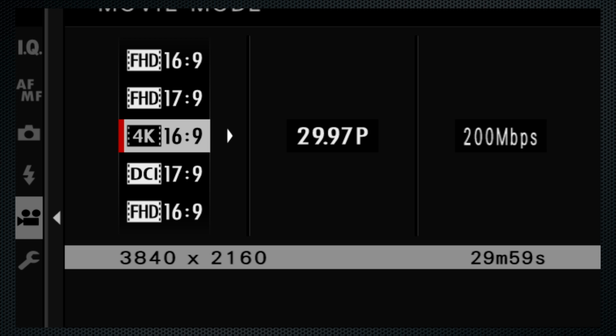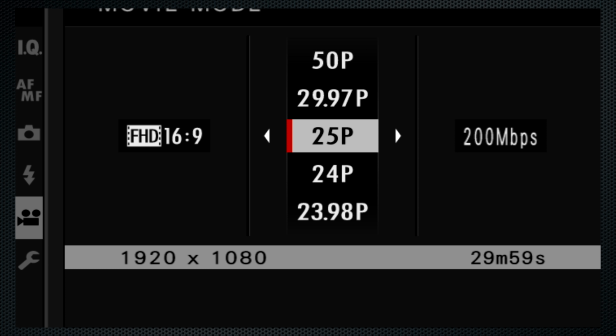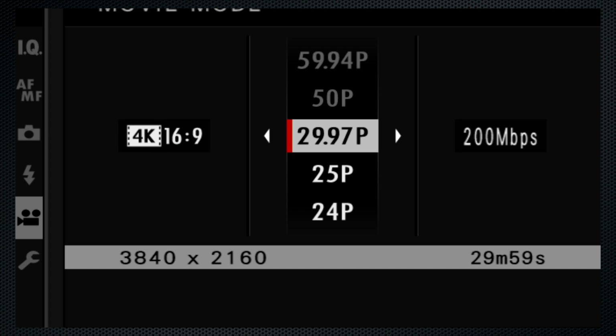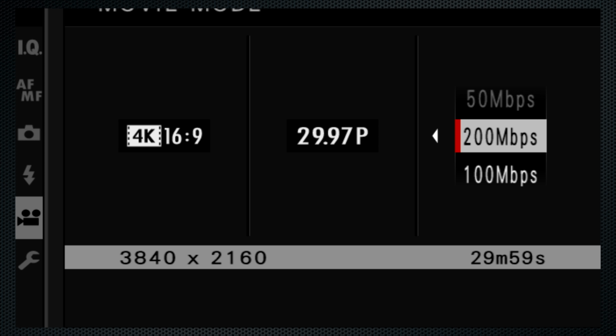Then, both 4K aspects, the 16:9 video and the 17:9 cinema, are supported, all without a sensor crop. The same aspects are available in HD 1080, and that's it. HD 16:9 supports frame rates from 24, drop and non-drop, up to 60 drop. The other 3 modes max at 30 frames. Data rates for all modes max at 200 megabits.